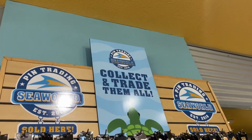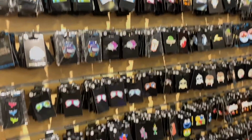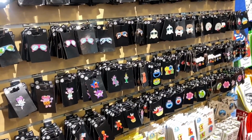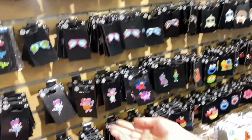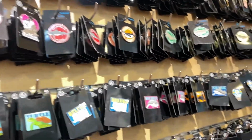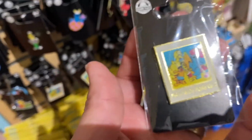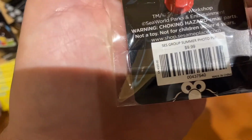Right. So they have pin trading, just like they showed at the front gate, and basically you buy a pin, it's kind of like Disney, and as you collect them, you can come in and trade them for free for another one that they have on the wall. They definitely have a whole lot of them to pick from. So we're getting this one. I think we're opting for this one right here. I kind of like the vintage look of this one here, Friends Forever. This one's $9.99, that one is $9.99, but we'll get it for half off, so it'll only be $5.